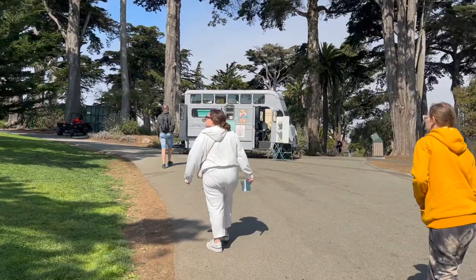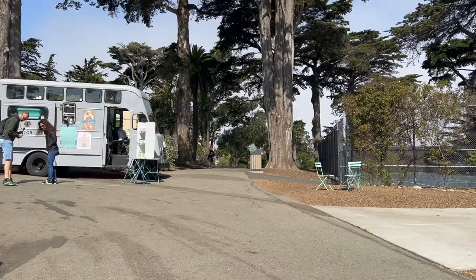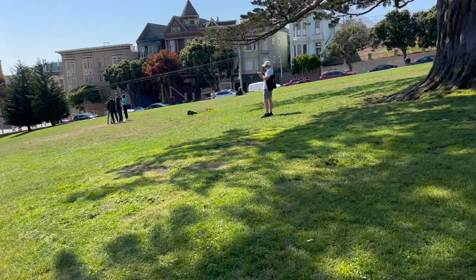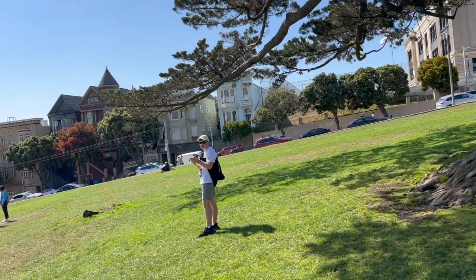Tennis courts. Nice view from up here. Let's move over and go over with Harvey. Get some photos. So, I'll see you all later.